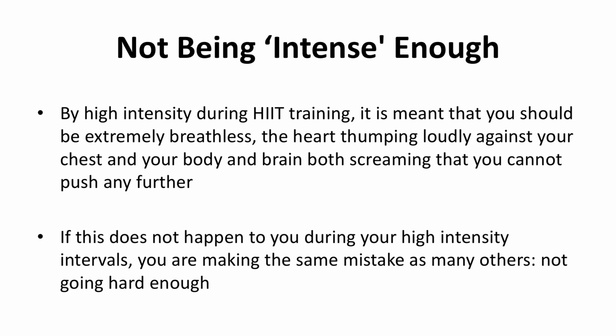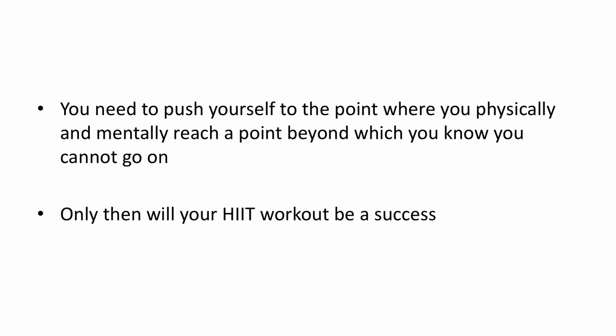Not being intense enough. By high intensity during HIIT training, it is meant that you should be extremely breathless, the heart thumping loudly against your chest and your body and brain both screaming that you cannot push any further. If this does not happen to you during your high-intensity intervals, you are making the same mistake as many others, not going hard enough. You need to push yourself to the point where you physically and mentally reach a point beyond which you know you cannot go on. Only then will your HIIT workout be a success.